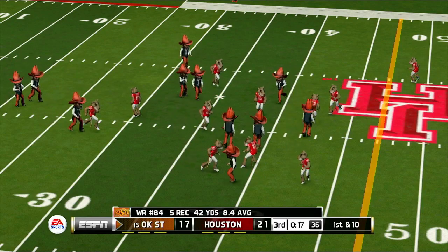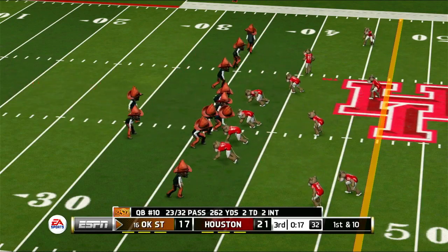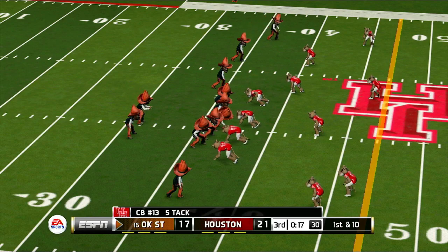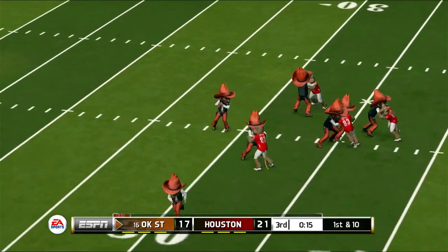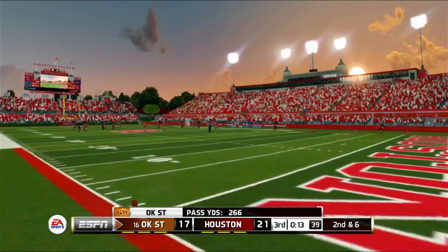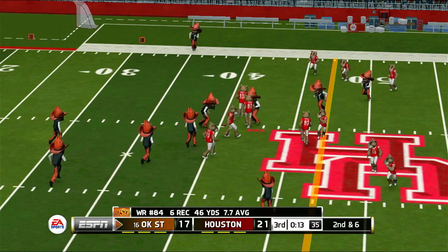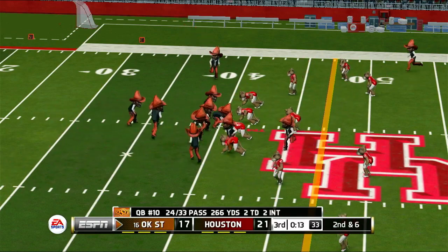Gain of 12 yards. First down. He goes out of bounds, around the 40-yard line. Call it a gain of 3 yards. That makes it 7-6.